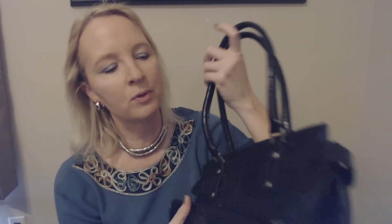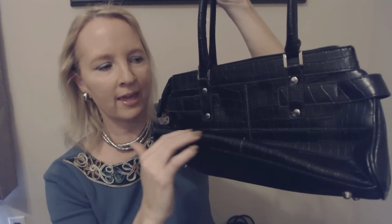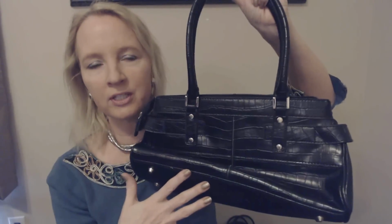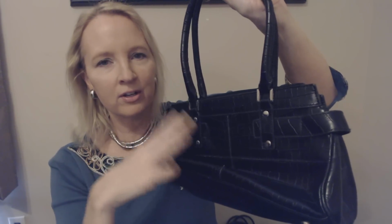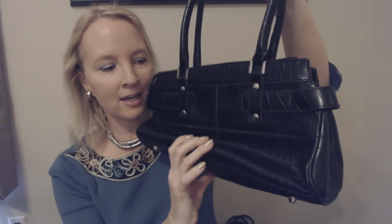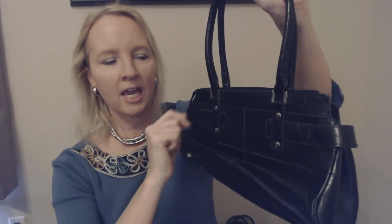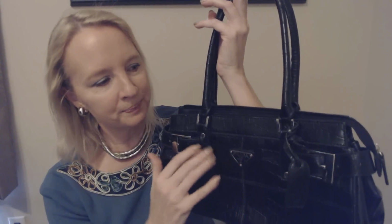But I find with purses like this, once you start using them, they become kind of pliable, and you can straighten that out, especially once you have a bunch of stuff in it. Or before you use the bag, you can fill it full of stuff, like a bunch of plastic bags or any kind of filler, stuff it down in there until it's really full and makes it stand back up, and leave it like that for a few days, or even take a hairdryer and run it over to warm it to help loosen it a little bit. Just a little tip, it might work for some bags.